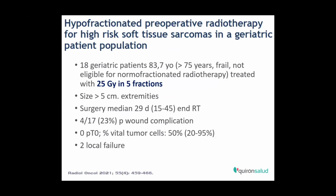So let's go to elderly patients. This is a small series of 13 patients over 75 years, treated with 5 times 5 grays, 25 grays. Most of these tumors were a little bit bigger, more than 5 centimeters. The median time to surgery was 4 weeks, so it's very similar to conventional radiotherapy. And the amount of wound complications is around 20%, also very similar to what happens with conventional radiotherapy. So it doesn't change the postoperative course of these patients.